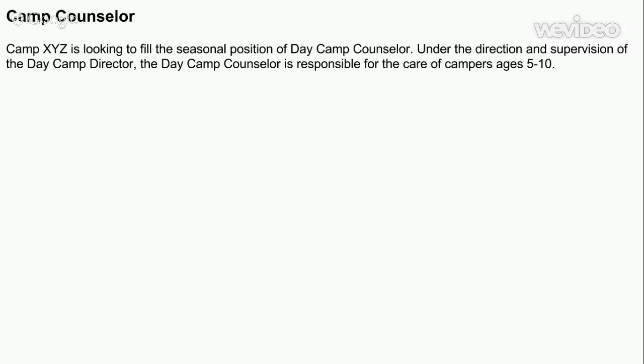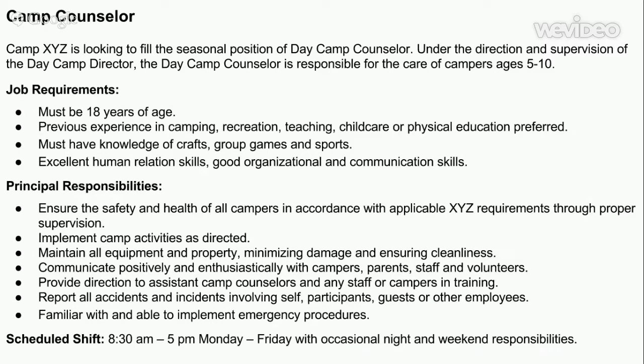Let's do a quick practice. If you wanted to be a camp counselor, what are some job requirements? I'm sure several have already popped into your head, but sometimes you can even get ideas from the posting itself. Here, for example, several qualifications are explicitly stated, such as an age 18 requirement, knowledge of crafts and games, positivity and enthusiasm, and Monday through Friday availability. A few implied ones, on the other hand, might be an interest in outdoor activities, experience working with children, first aid or CPR certifications, maybe a Boy Scout or Girl Scout background.